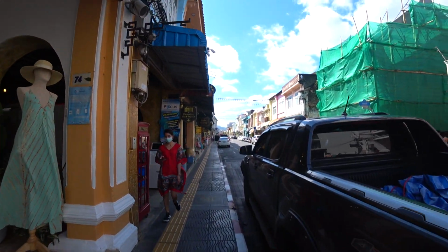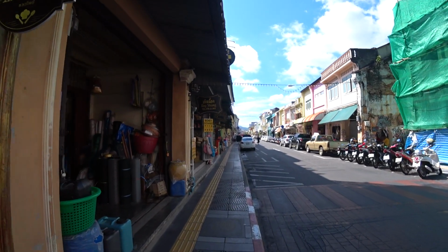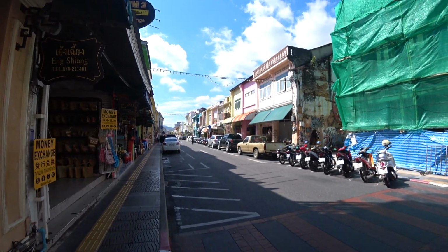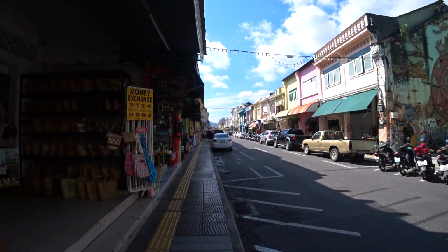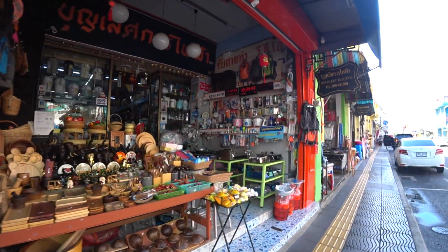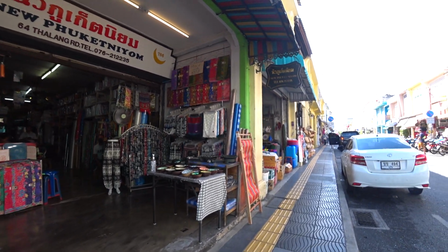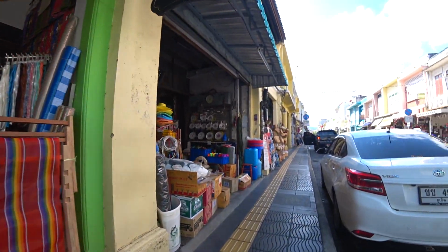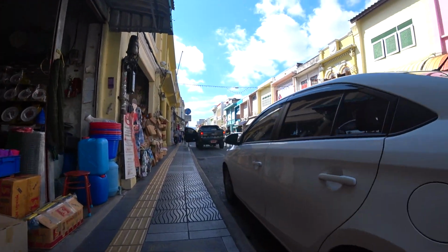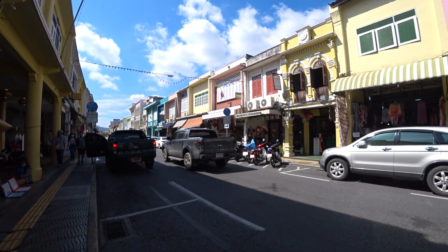Clothing shops also, and of course, like you would expect in a medium-sized city, a lot of these interesting objects, which probably I'm going to buy some of them later, but now first to film a little bit, just to check this place, because like I said, my first time here in Phuket town.